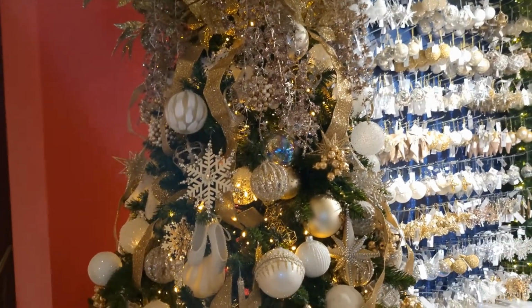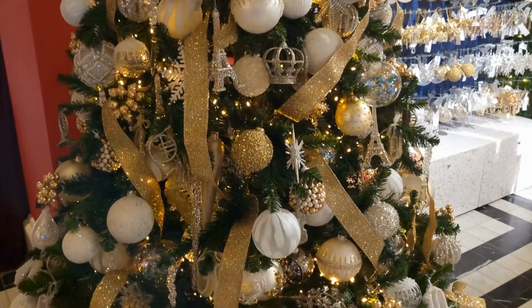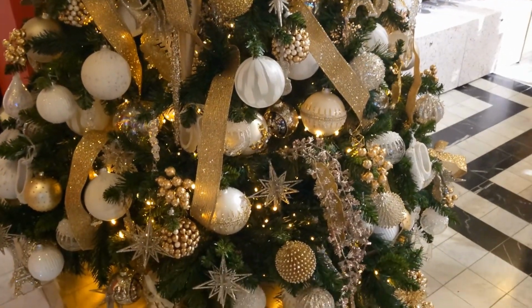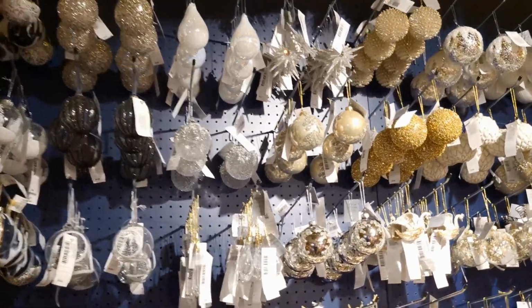Now it's interesting because we found this out in other places as well, but crowns certainly seem to be the way forward this year with having crowns on your trees. So that looks really good. But did you see the Eiffel Tower on there? Why would you? Well, I suppose each to their own.